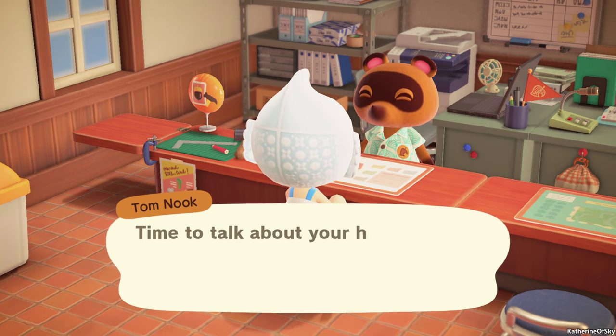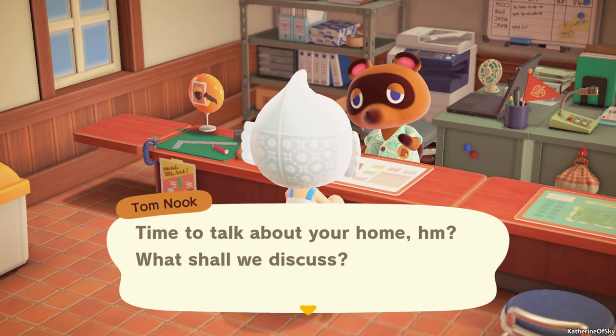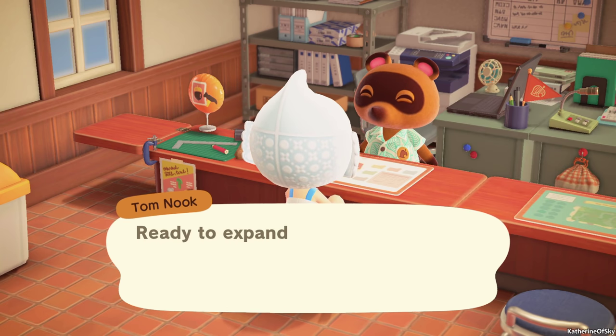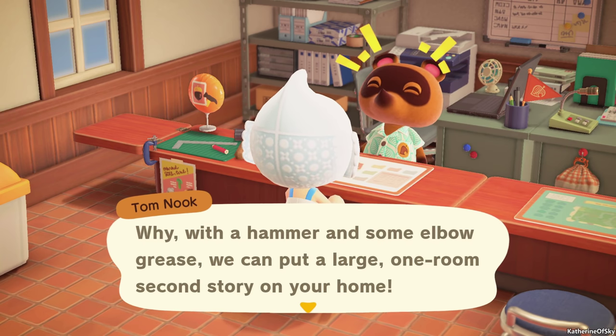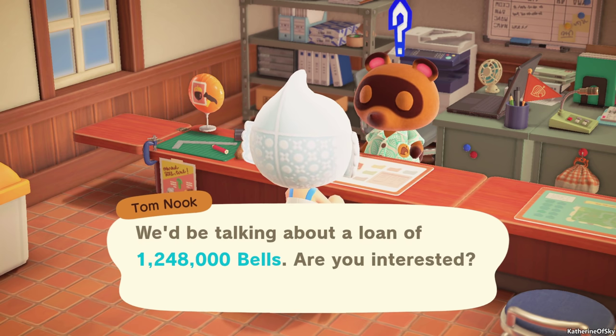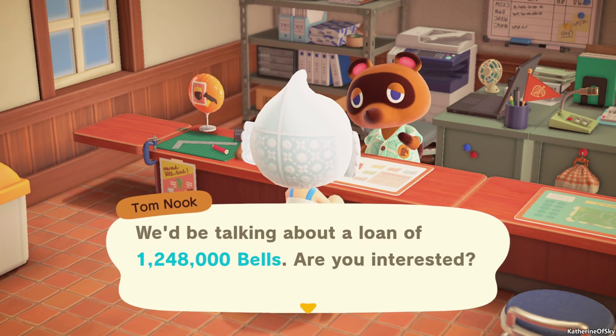You know, the other thing I want to do is I want to get some bridges made. Okay, so I want to expand. Yeah, I'm ready. Let's go. Second story, adding a whole new floor. Yes. Loan. Oh my gosh, there's another one.